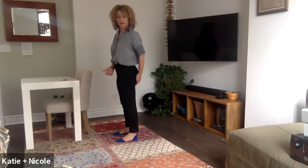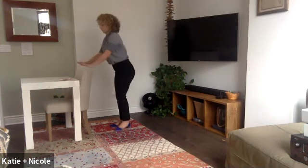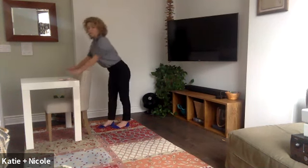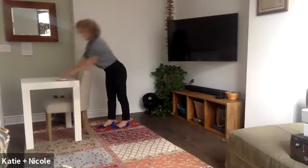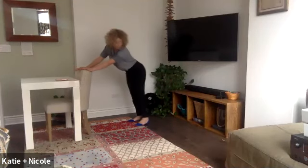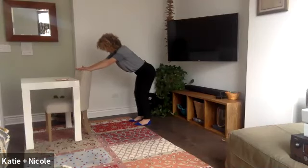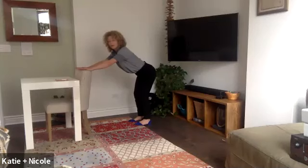That's going to lengthen out the back of the hamstrings, and it will also give us a nice stretch through the shoulders. So you can place your hands right on the back of the chair or on the table. Either is absolutely fine. And you're going to step back a little bit. Okay. So from here, bend your knees slightly. Look down at your feet. You want your feet pointing forward. Feet are hips distance apart.